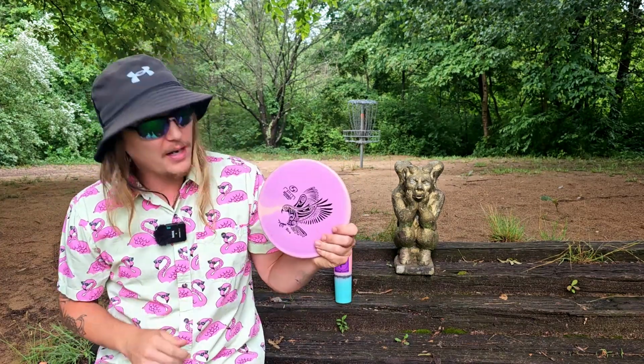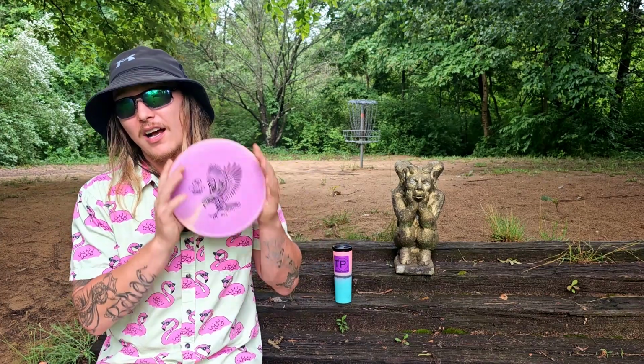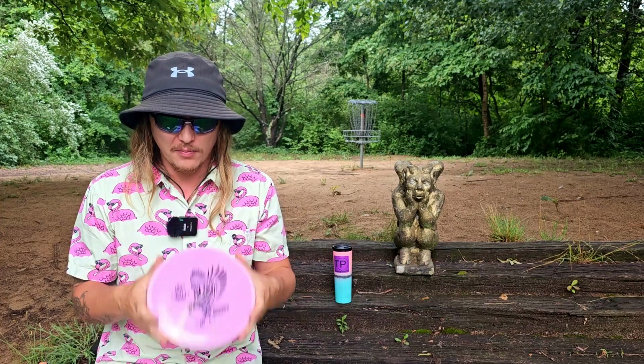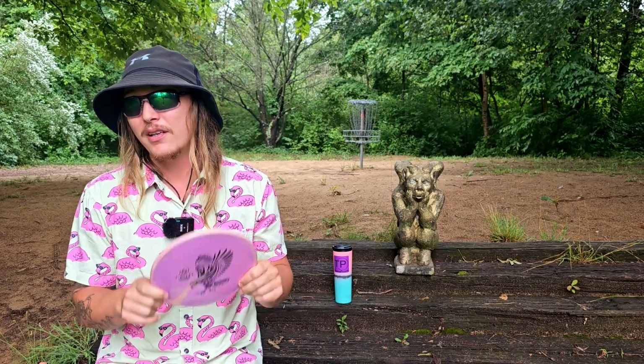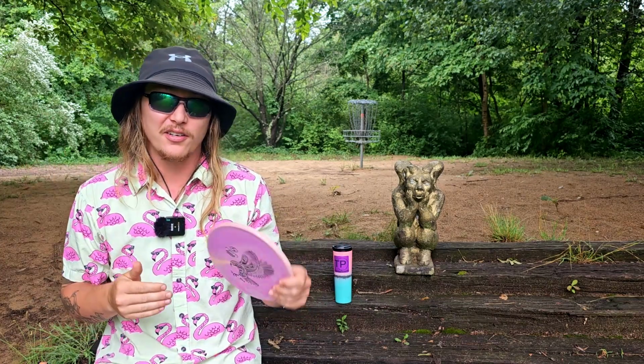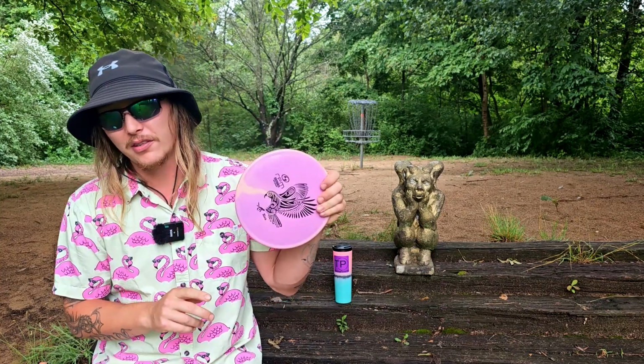Another workhorse in my bag is the RPM Kia. I absolutely love this thing. It is similar to a Toro, but it is smaller in diameter, and in my opinion, it is a little beefier. I use this disc all the time. Anything off the tee, 260 and under, that still needs the stability of a mid-range or a driver, this is my go-to. I love it for approach shots. If I ever need to force something over to the right, but it needs to come back left, it is always going to be the RPM Kia.